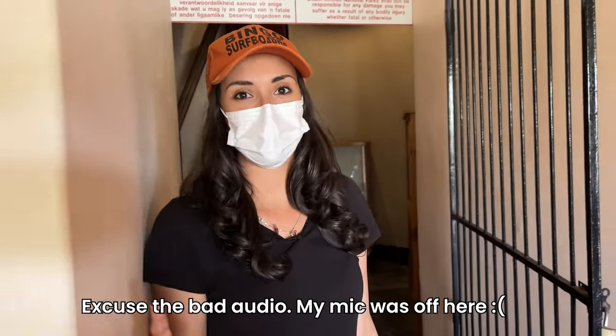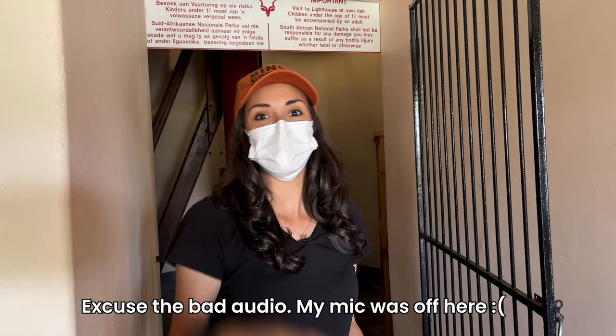Now we are about to go up to the lighthouse. Do you remember when I said I was afraid of heights? Yeah, I have big regrets. And you're gonna be taking 71 very steep steps because it says.